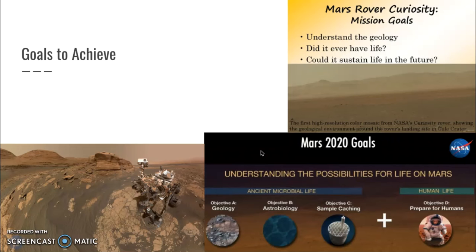The goals of this mission. According to NASA, Curiosity had four main science goals in support of the agency's Mars exploration program. The first goal was to determine whether life is on Mars or if there has ever been. The second goal is to characterize the climate of Mars. The third goal is to characterize the geology of Mars. And the fourth goal was to prepare for human exploration.